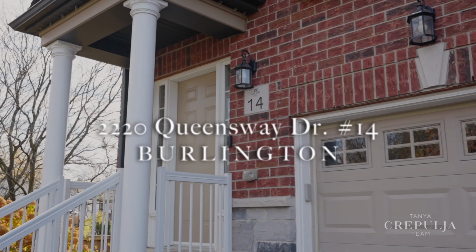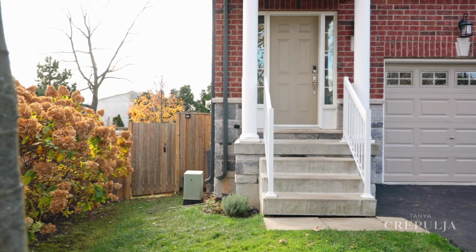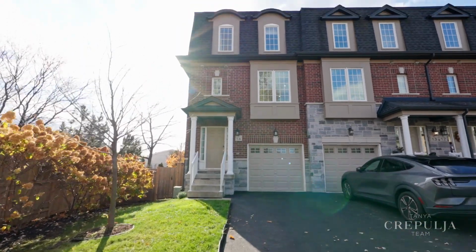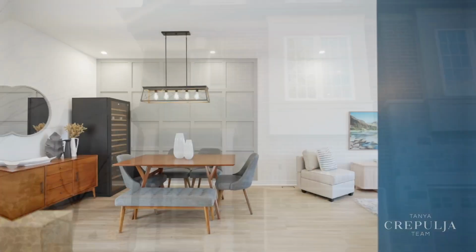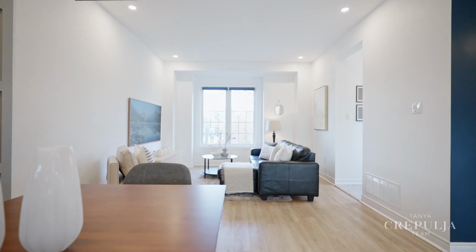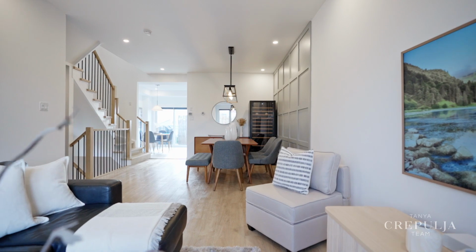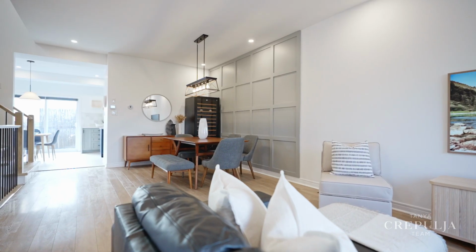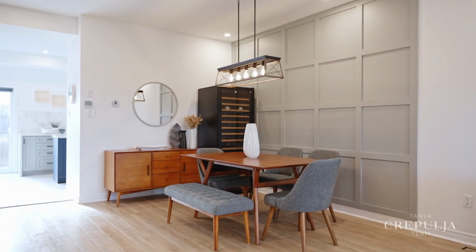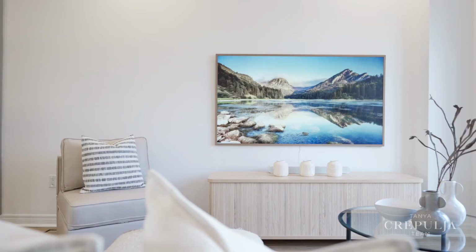Featuring almost 1,900 square feet above grade, this three-story end unit was completely renovated within the last 3 years with over $100,000 spent on stylish and on-trend interior finishes in a cohesive look throughout. A 24-foot wide great room offers a generously sized living and dining area, complemented by smooth ceilings, pot lights, an accent wall, and luxury vinyl plank flooring carried throughout all three levels of the home.